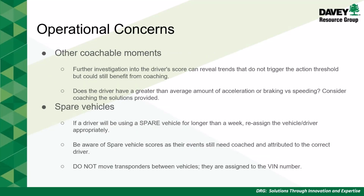Some operational concerns to consider. Other coachable moments. Further investigation into the driver's score can reveal trends that do not trigger the action threshold, but could still benefit from coaching during your discussions. Does the driver have a greater than average amount of acceleration or braking versus speeding? Consider coaching the solutions provided.